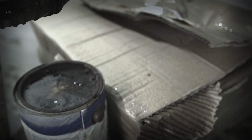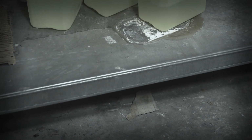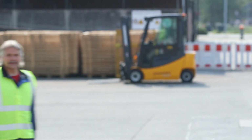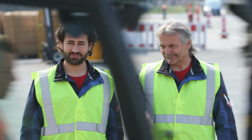Dripping water affected the packaging. Sometimes even a hazardous substance leaked out, with no collecting trough to be seen anywhere. The risk of a fire or sudden explosion was great. What a relief that the new company keeps a constant eye on safety.